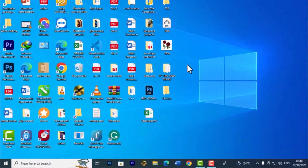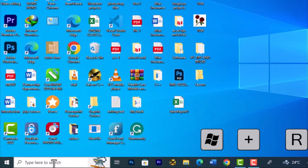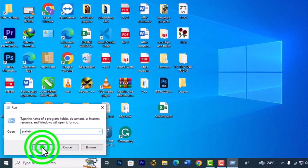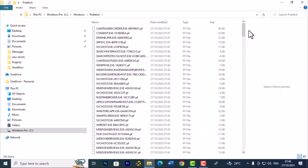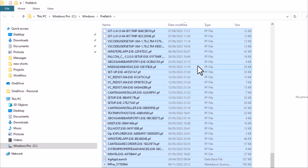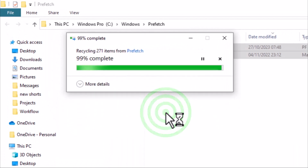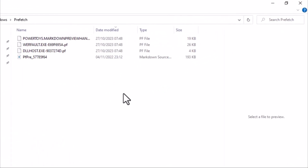Here's a cool Windows tip to clear up space. All you have to do is come over here, press Windows R, type in prefetch, and hit OK. Now click continue. What this will do is show you files or folders in your PC that are taking up space. So you can select all of them by pressing Ctrl A and hitting the delete key. Now anything that is important will refuse to be deleted, so you just hit skip until the process is done. And now you can see these are the only important files I have in my PC.